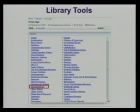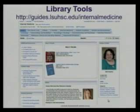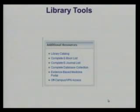Very easy to use. There is an internal medicine LibGuide. And if you want to do anything, you want to bookmark this URL. This will get you everywhere and everything. This is the one that's the key to the kingdom, we'll say. Okay? So let's talk about the different parts of this. So additional resources, which is on the left here, has a library catalog, the complete ebook list, the journal e-list, databases, the evidence-based medicine portal, and then your off-campus access, VPN. Because if you want to get to any of these resources off campus, you have to go through the VPN.